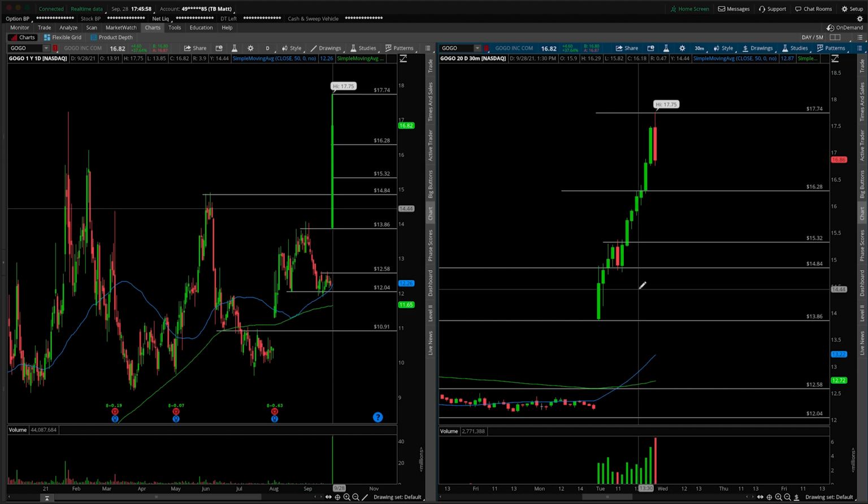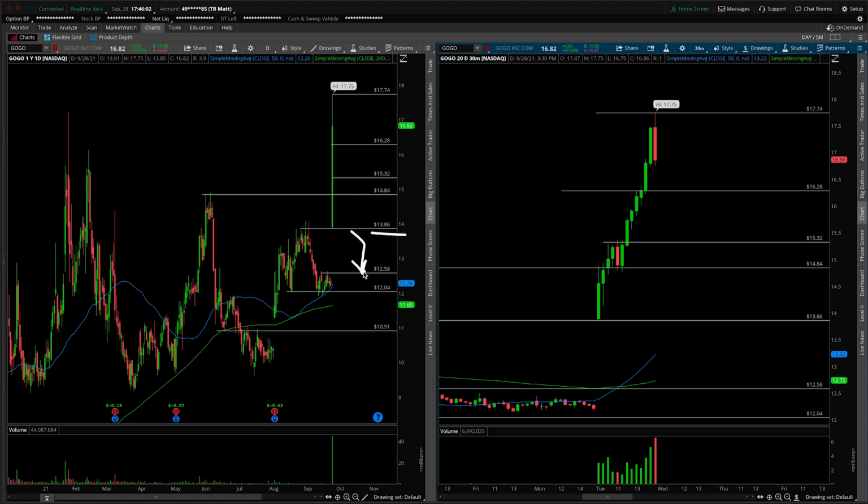I would start to be a little bit more cautious, remembering that underneath 1386 fills the gap down towards 1260, we'll call it. So more than $1 gap underneath there, which I don't want to be involved in on the wrong side of the trade. So unless we get some sort of structural bottom down here that's easy to identify at that 15 zone, then I don't want to be interested, right? I'm not bottom fishing if we break down underneath that 1484. So those are my thoughts here inside of GoGo.